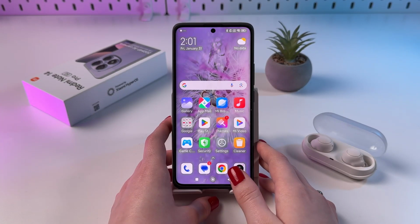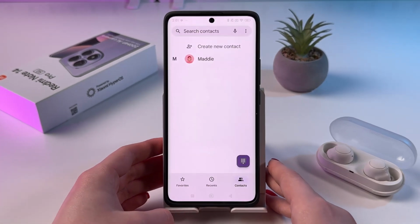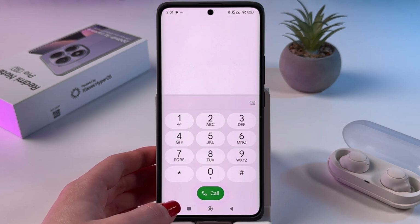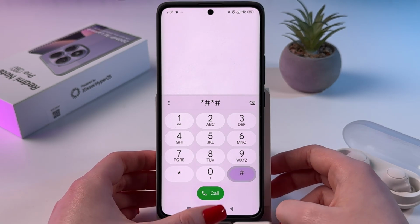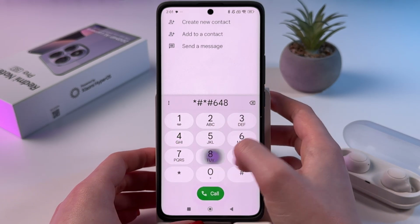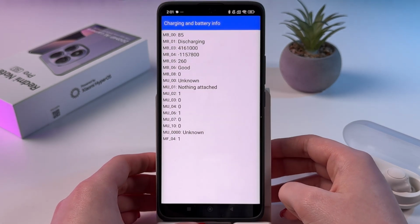Hi, to solve battery drain problem on your Redmi Note 14 Pro, as a first step, let's do battery checkup. For that, open your phone app and tap this keypad icon. After that, enter this secret code: asterisk hash, again asterisk hash 6485 hash asterisk hash asterisk.